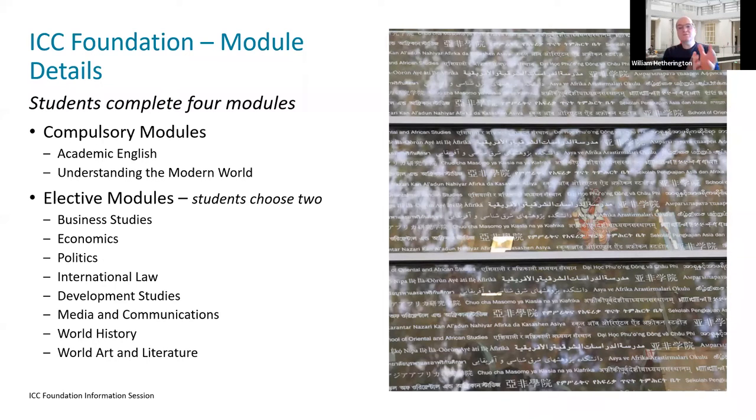So some students might take two very similar subjects. Some students might take quite different subjects in order to maybe increase the range of skills that they develop while they're studying and increase the range of knowledge that they have. But that's very much up to the student to decide, and very much up to what motivates the student most.